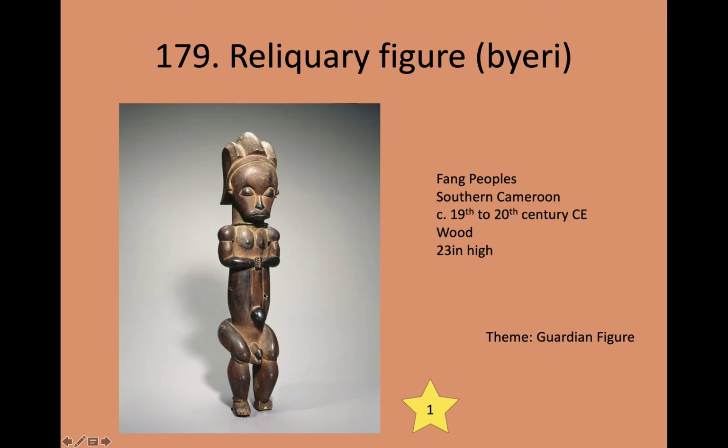You also see that there is an enlarged belly button and an enlarged penis. And why do we have that? Its job is to emphasize life, to emphasize birth, right? And so it is to help continue the line of succession of the village. It is a wonderful sense of duality. It has both reverence and power. It has both peace and threat. It has both fear and calm, and it's a very cool thing.